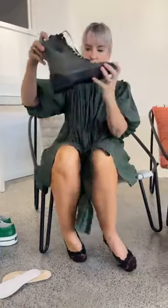We've got an inside zip on that as well. And the sole on this, again, is rubber, so lots of flex in the sole there. What else? Should we keep going?